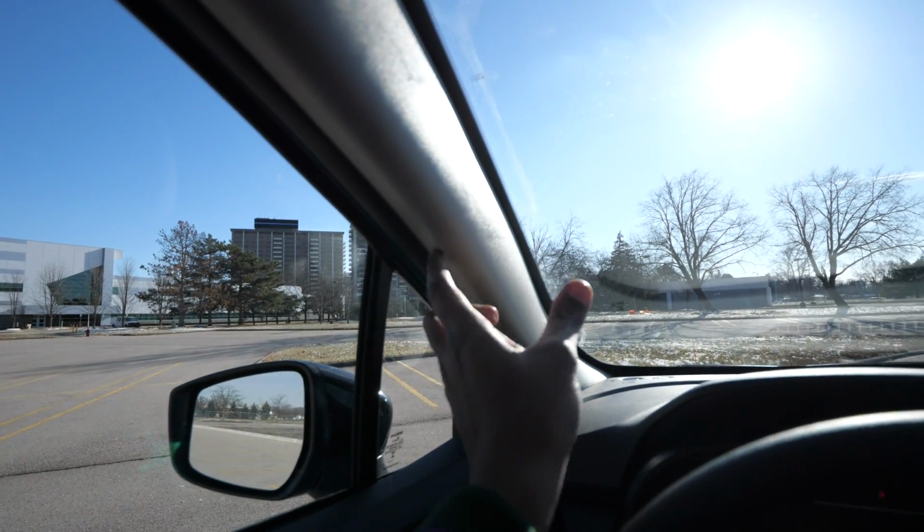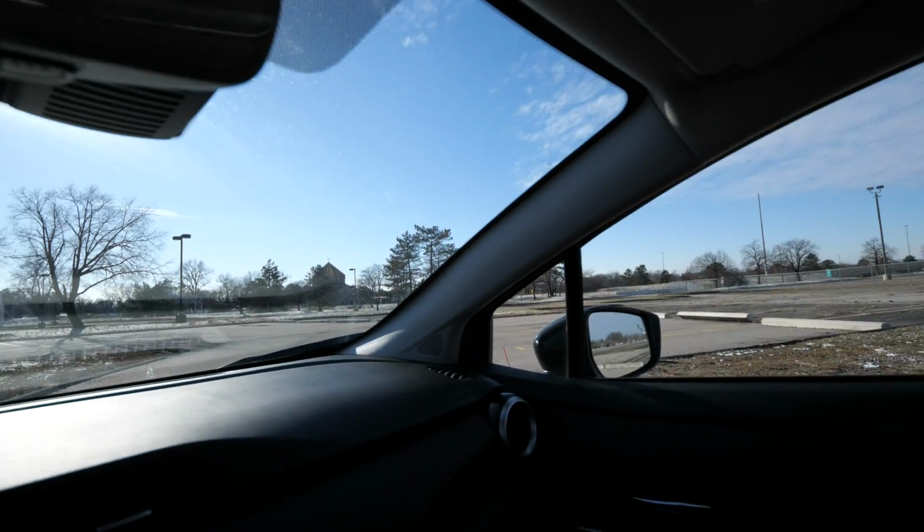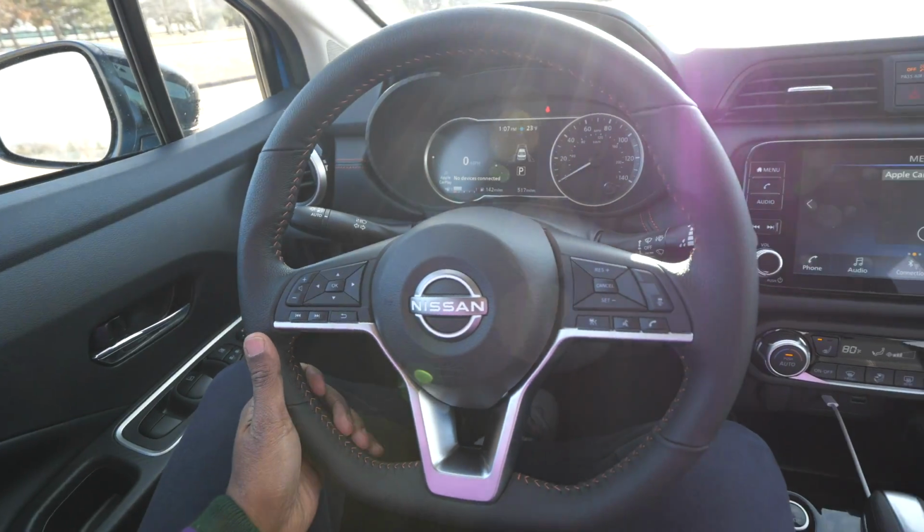So now let's focus on what I deem bad up in the Versa. These A-pillars, they are on the thick side, so it's going to impede your forward vision. Those are some thick pillars. It's just kind of rough.